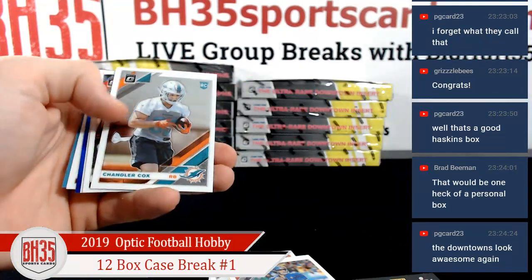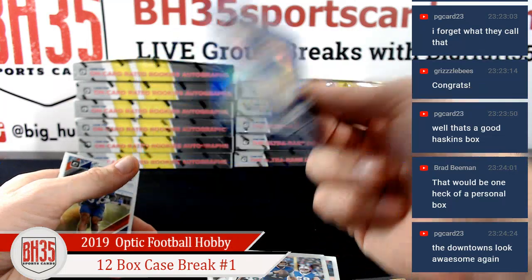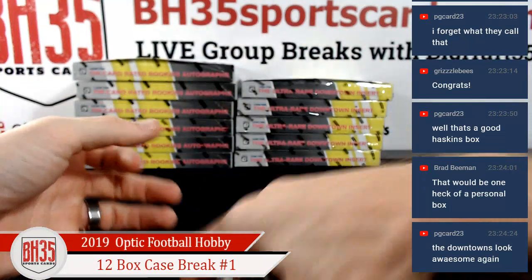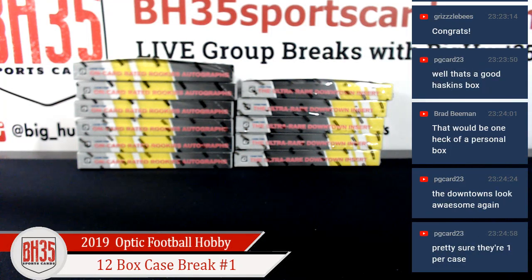TJ Watt. Aaron Donald Blue. It's a nice card. That one's to 150. And we just crush the first box. Dwayne Haskins. Him and Drew Lock are going to turn out to be the best quarterbacks of this draft.